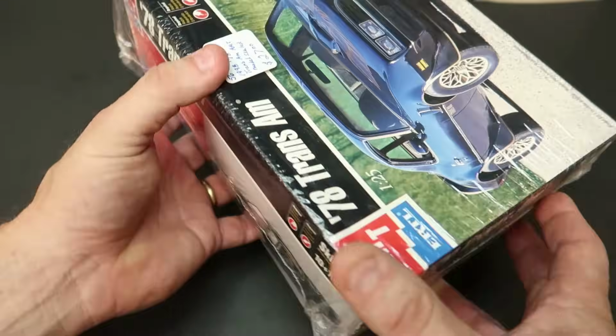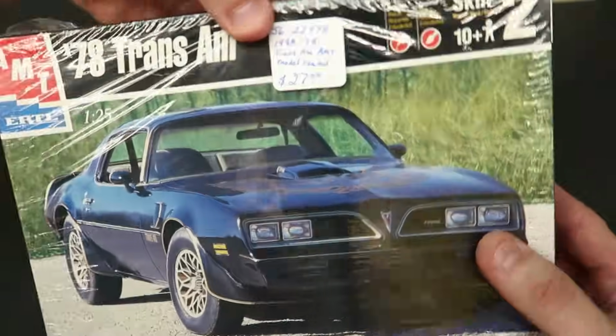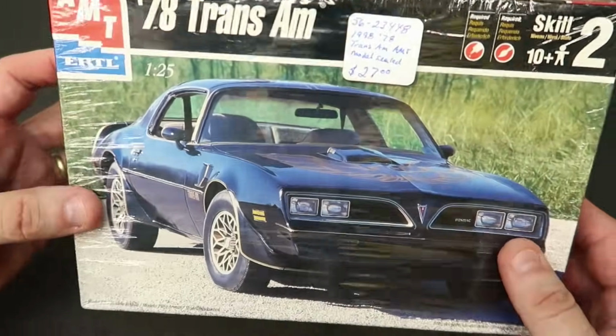So yeah, very cool. I can't wait to open it up and see if the decals are any good. But yeah, I got that one. That was Asheville, North Carolina. And then the two, now to finish up, the two that I got in Sevierville, we went on past.